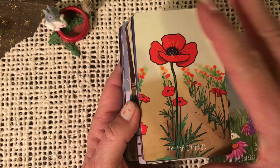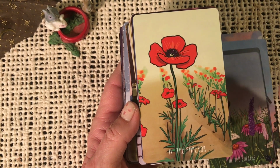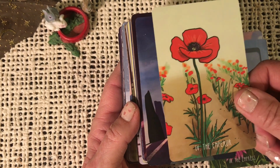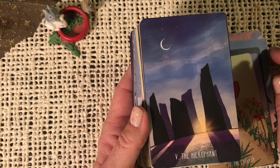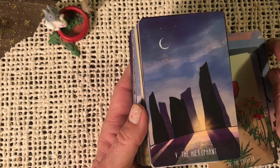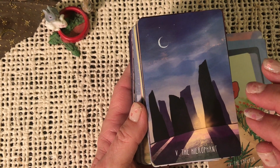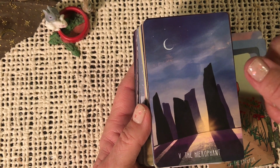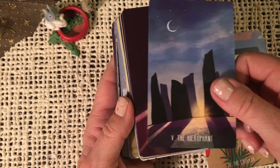Here's the Emperor. And you get that sense of order from this card. There are rows. There are four petals. Structure, order, stability. The Emperor. The Hierophant. That sense of conformity, institutionalism. Here we have the standing stones, not Stonehenge, but a similar idea. And apparently the standing stones in the olden days were, well, they think they were sites of religious rituals and so forth. So there is the Hierophant.